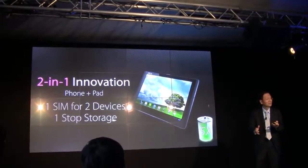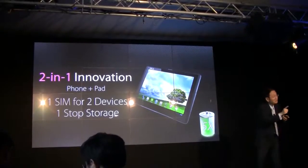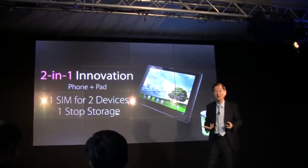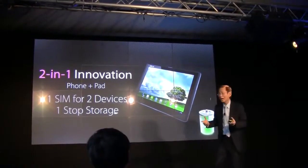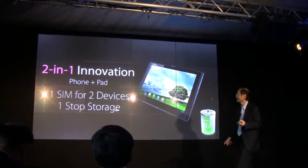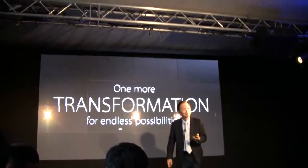So, two-in-one innovation, one SIM for two devices, one-stop storage, seamlessly, and more importantly, up to five times of the battery capacity. What does it mean?